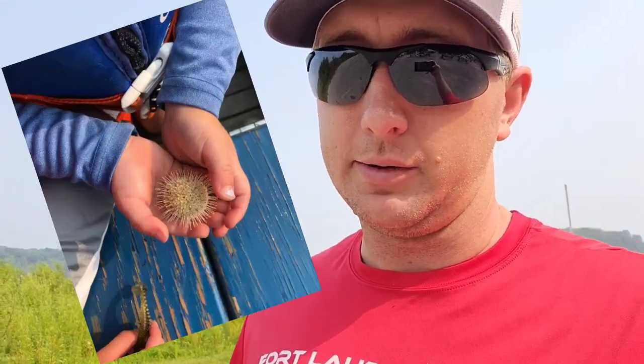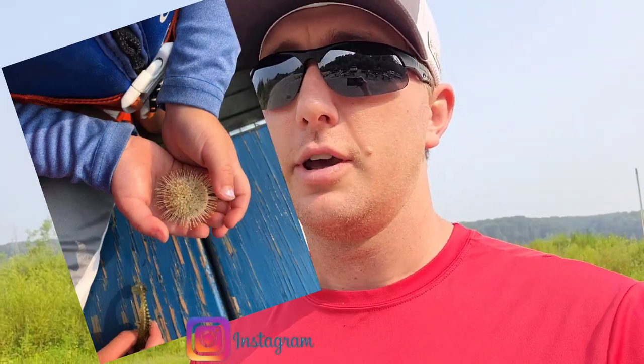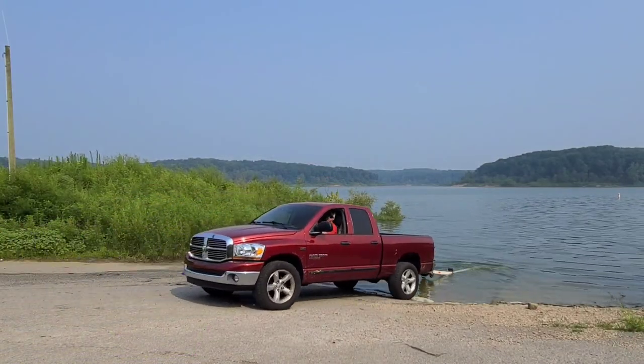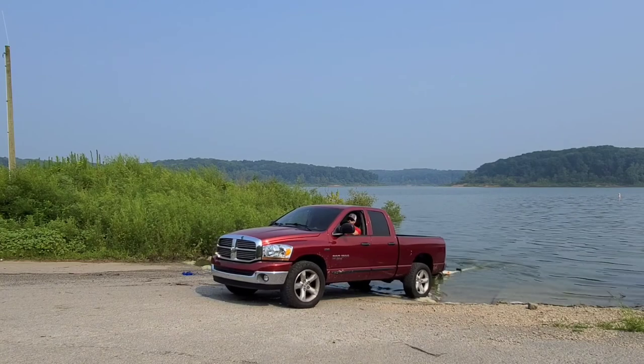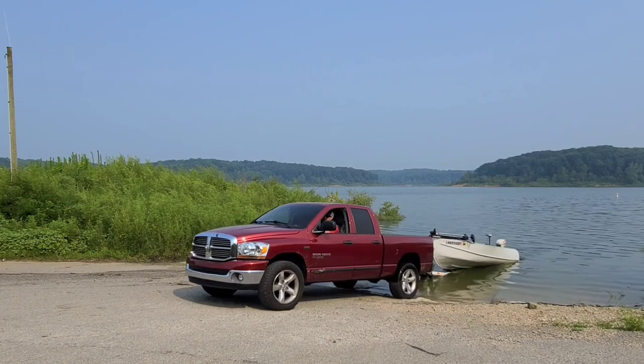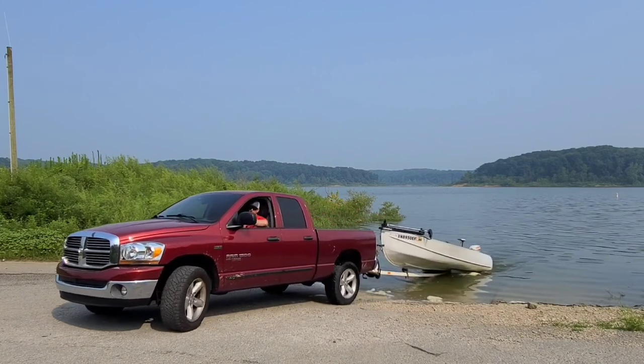Mainly I came out here to test out the motor and see how it was going. It did perform better than last time. Last time it was cavitating with the jack plate. It's helping, so that's nice. But it's still pretty slow. It's a Johnson 6. It got us across the lake pretty decent, and it's all I really need. I will definitely upgrade my outboard in the future, but for now it's gonna work just fine.